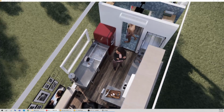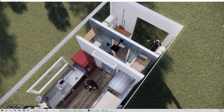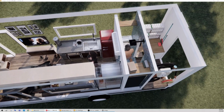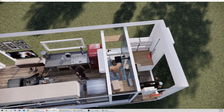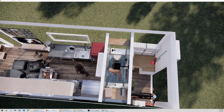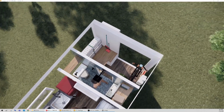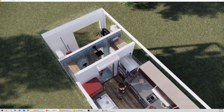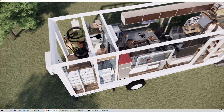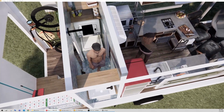As we move towards the back here, we have the bathroom laundry room. It's one wet room with drainage in all four corners, because depending on how you're tilting, you'll be able to drain the space well enough. And of course, I got a little stacked washer dryer unit. It's one of those apartment sized units.